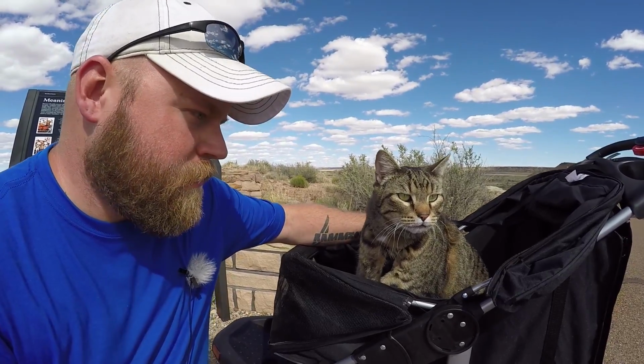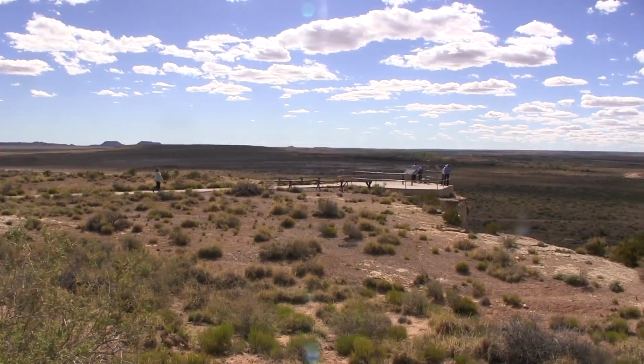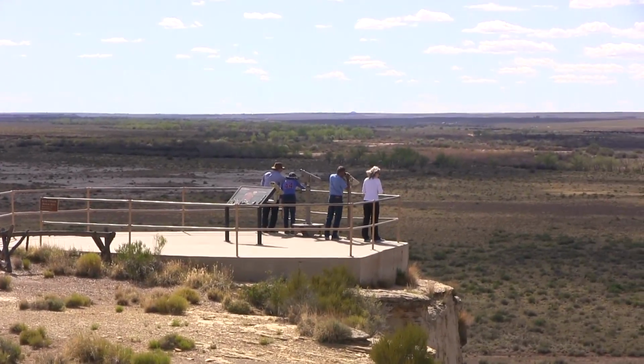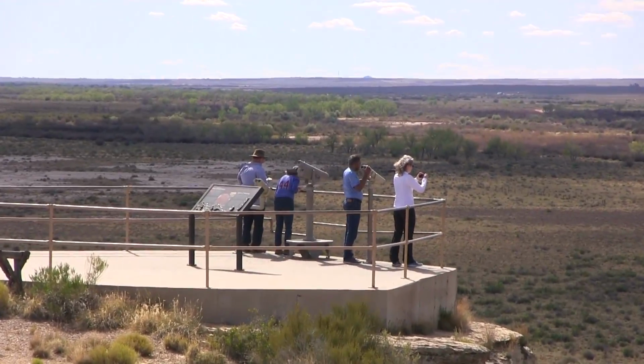Exploring? Yeah. So this is the petroglyph rocks area. I can't see anything. It looks like if we walk out there, there might be an observatory with some magnification lenses to see them. So we'll go try that out.